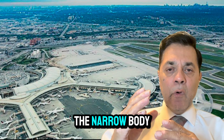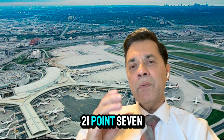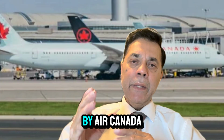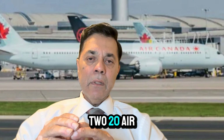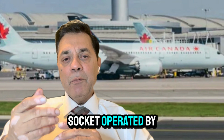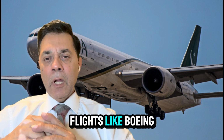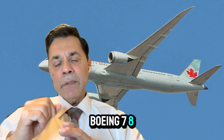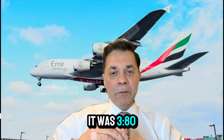It ranges from the narrow-body jets, Airbus 320, 321 and Boeing 737, operated by Air Canada, WestJet, and US carriers, whereas the Airbus 220 is operated by Canada as a regional jet replacement. Wide-body jets for long-haul flights include the Boeing 777, Boeing 787, Airbus 330, and Airbus 380.